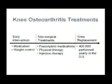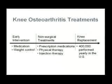Now, the treatment for arthritis of the knee is early on, you give medication.